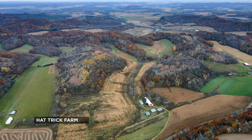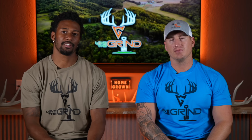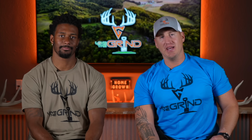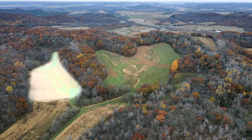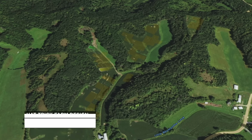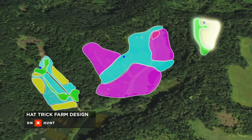The Hat Trick Farm is a relatively new property that we acquired with tons of potential. We spent a lot of time on this farm during the winter and spring months planning and strategizing. Spending as much time on this farm in the off season as we did, we were actually able to come up with a plan to take not one, not two, but 3 fields out of production and introduce new habitat and strategically place food plots. And that's how the Hat Trick name was born.